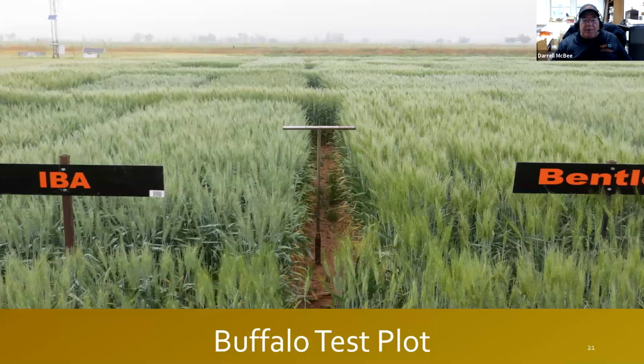This is my pride and joy, the Buffalo variety test plot. And I took this a couple days ago. You see you got Iba on the left and Bentley on the right. And they look pretty good. We're hanging in there. And you can tell off to the upper left-hand corner is the mesonet site. So if you ever want to know what the conditions at the Buffalo variety test plot are, you can tell pretty much to the second. Next slide, please.